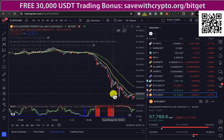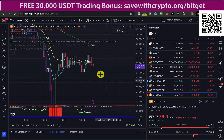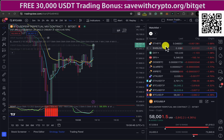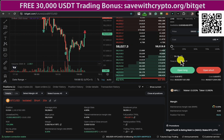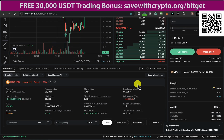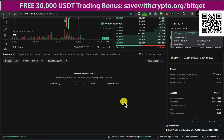So I think that's what I'm probably looking for. So let's zoom in and see what I can see. See, it's not crossed now, and that's still going down. Okay, so that did cross there and actually closed my long at 58. But I think what I'm going to do now is close a short. So I might just do a flash close.